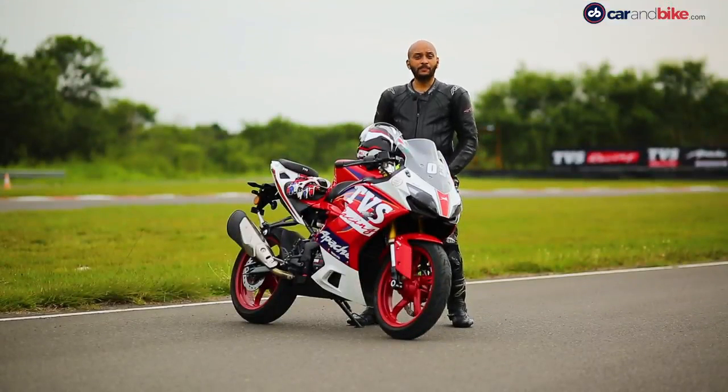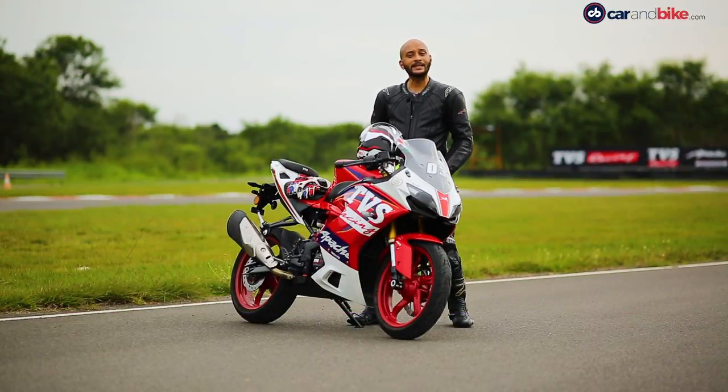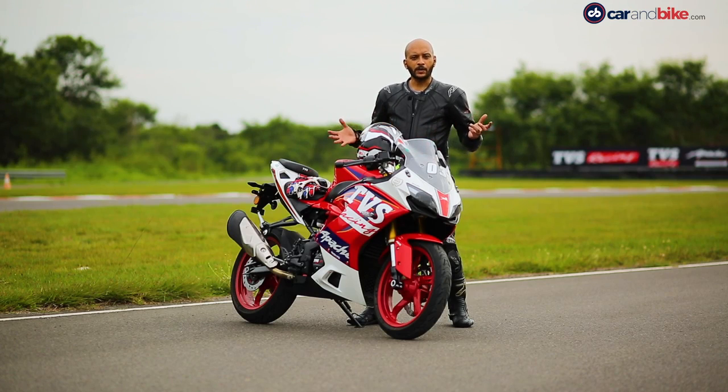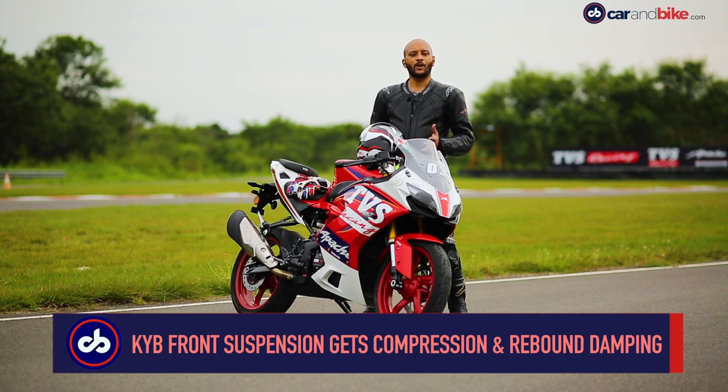TVS Motor Company's flagship motorcycle, the Apache RR310, gets updated yet again, and this is the 4th update since the bike was launched in 2017. It was last updated in early 2020, when it got ride-by-wire, riding modes, and a TFT color screen. But now TVS has introduced what it calls build to order. Apparently customers wanted to personalize their bikes and wanted better kit, so now it comes with 2 different performance kits which you can order online and get fitted from the factory on the bike.